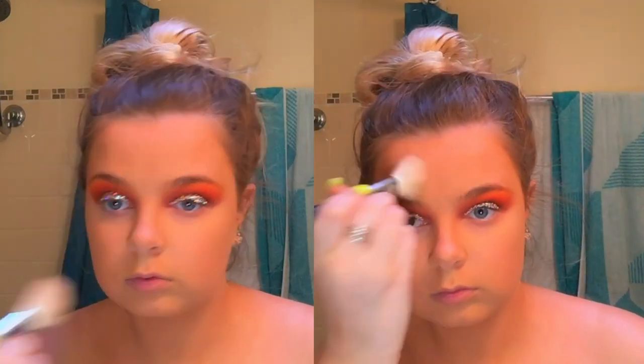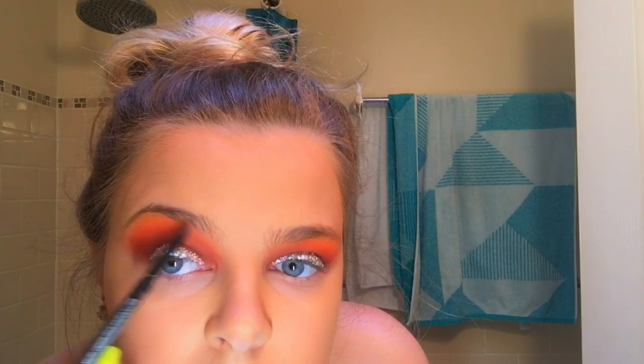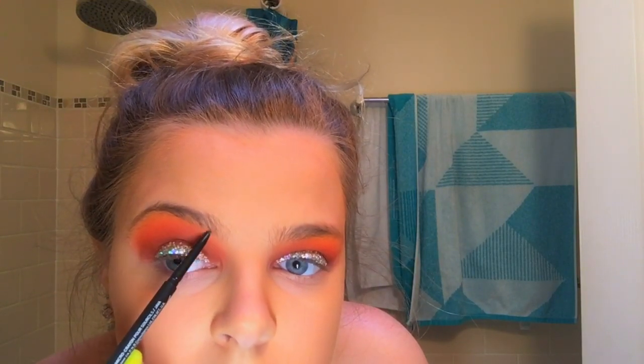And then I think I did my eyebrows next. So I went in with a Morphe pencil in shade Java. I'm obsessed with it. I'm gonna buy like 50 more of these.